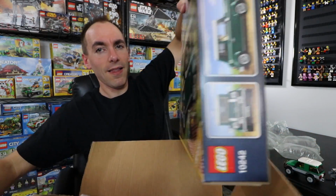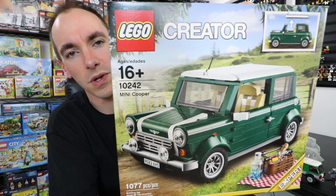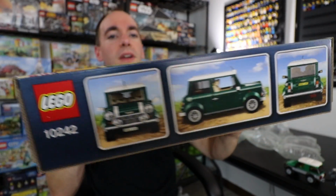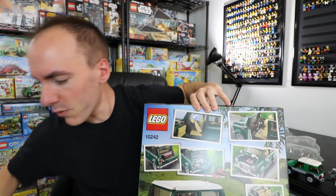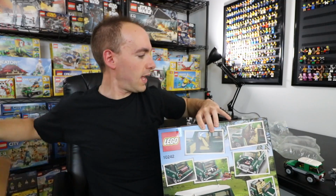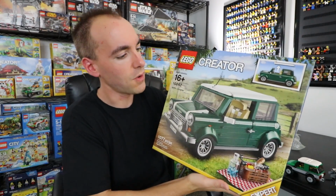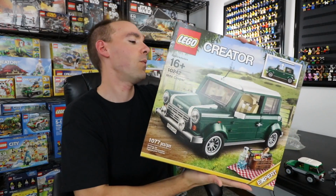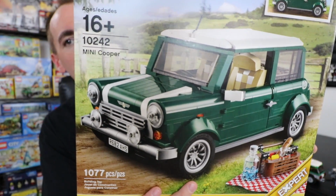the Lego Crater 10242 Mini Cooper was not wet at all, and it is in perfect condition as far as I can tell. I don't see any issues with the box. They did a good job packing it. Really, nothing too excessive there. They got a little bit of newspaper and a whole lot of bubble wrap, but I was happy to see that this was okay, and I was happy that it didn't get wet. That would have really bummed me out. I guess I should show you what this thing is. If you haven't seen this set before, this is the Mini Cooper.